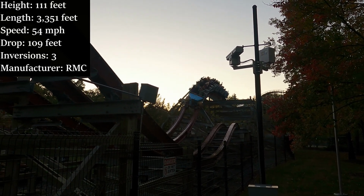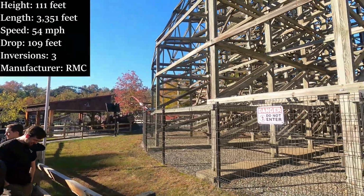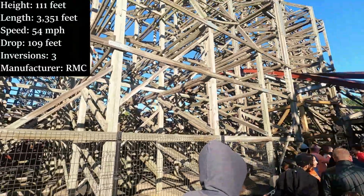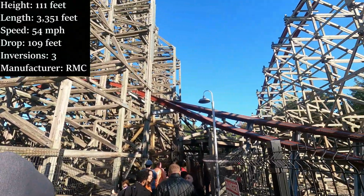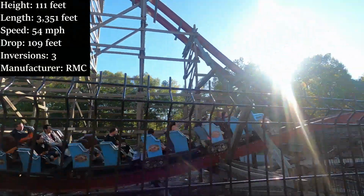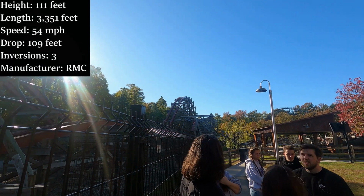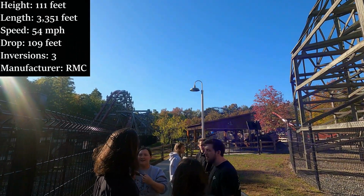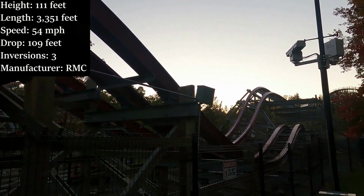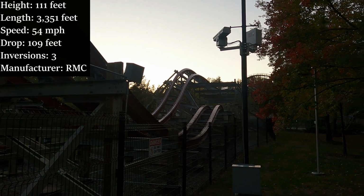Next, you fly over another airtime hill into a rightward banking turn, which banks you outwards before banking you back towards the right. You then go over another small airtime hill into the ride's last inversion, a 0G roll, which delivers some good whip as the ride loses some of its momentum. Out of the 0G roll, you whip into a rightward bank turn, downward for a moment, and into another rightward overbank turn.